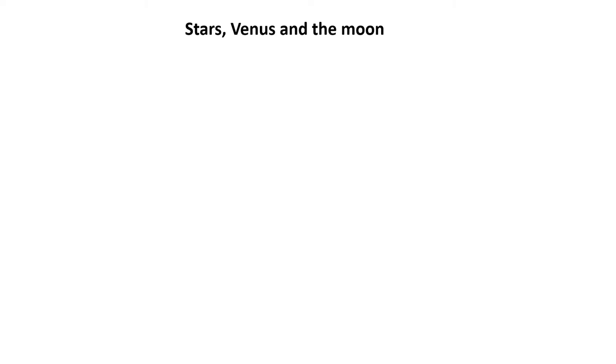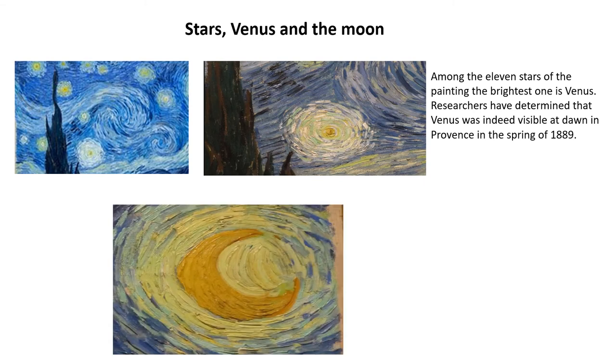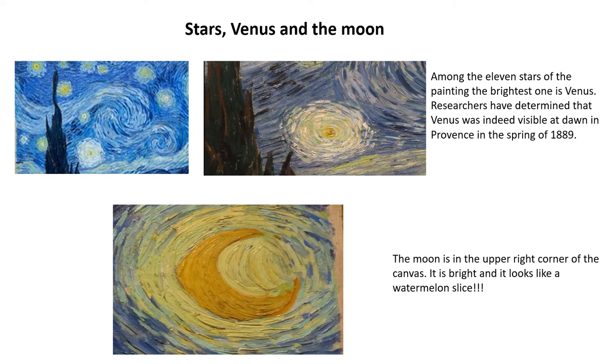Stars, Venus and the Moon. Among the 11 stars of the painting, the brightest one is Venus. Researchers have determined that Venus was indeed visible at dawn in Provence in the spring of 1889 and was at the time nearly as bright as possible. The moon is in the upper right corner of the canvas. It is bright and it looks like a watermelon slice.